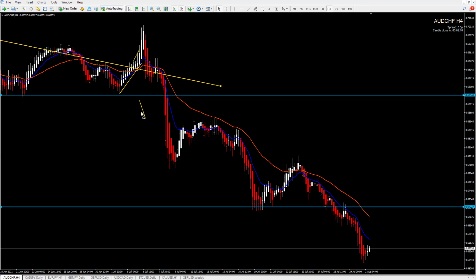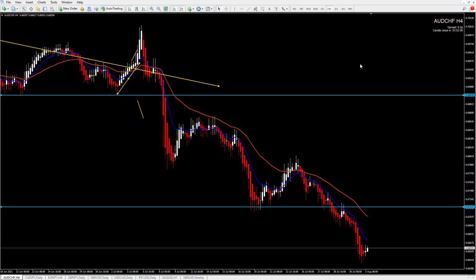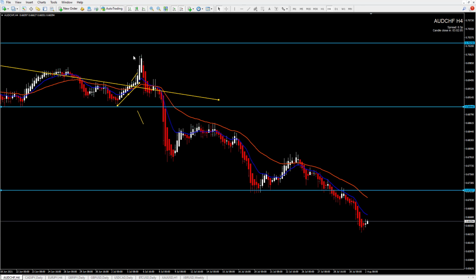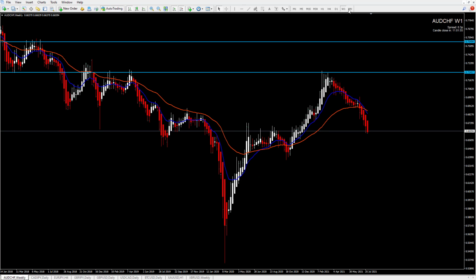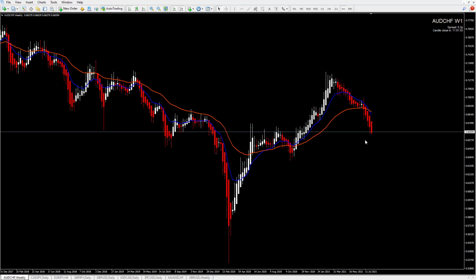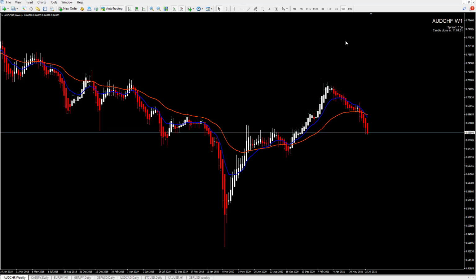So right now, by the way, we didn't have any long setups here to take those buys. We only had this sell opportunity. So let's go again to the weekly chart. Let's delete all the lines because there is no point in leaving them.